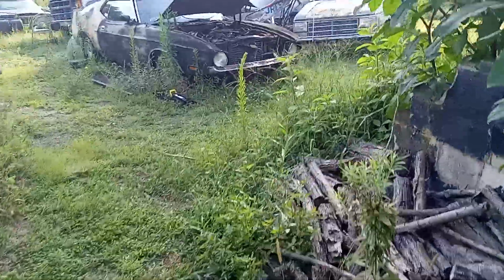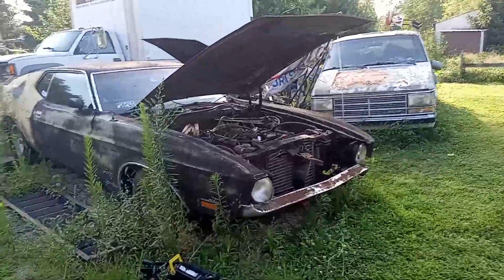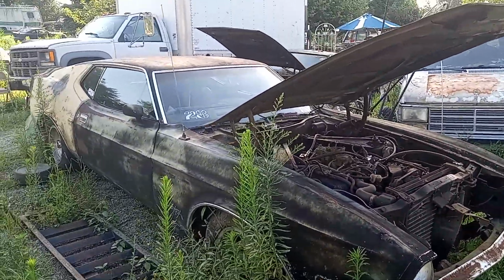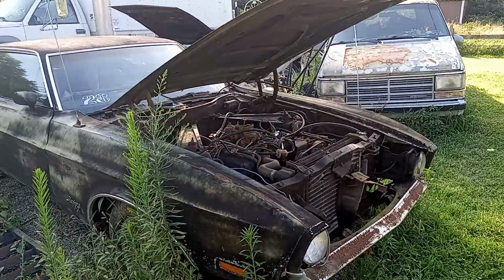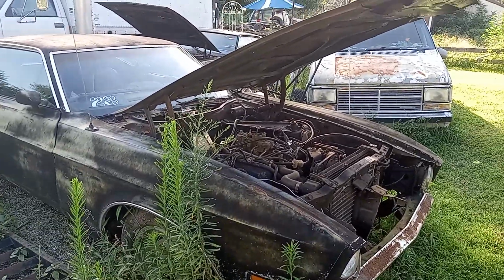I'm probably not going to do it until I break this rear end. Once I break that rear end, then it's going to have to get done, because I need another rear end. I'm not going to stick another 8-inch housing in there. Or I could get an 8-inch gear and swap it out if I break that gear set. But I've never broke the gear set. That 8-inch is pretty tough.